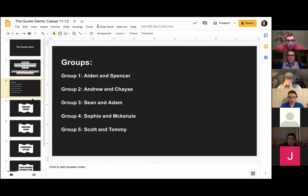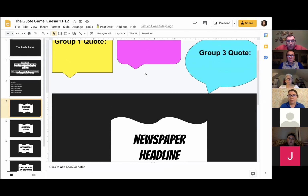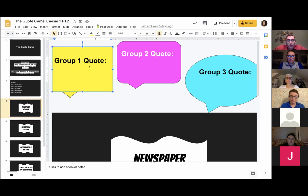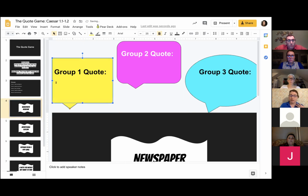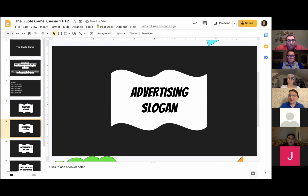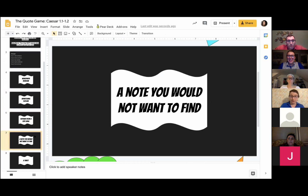So I do this one in small groups. And so they had to find something from the text that could be a newspaper headline. And they write where their group is. So let's say they're group number 1, they write it in here. And then when they're finished, they drag the shape onto the slide like that. So that way they don't see each other's as much and they can really focus on their quotes. Another one would be an advertising slogan, a refrain from a pop song, which could be very funny coming from Julius Caesar. A note you would not want to find.